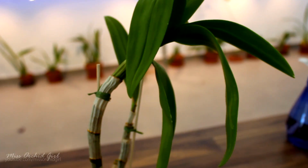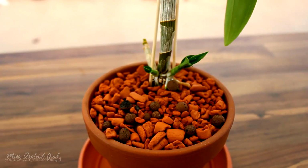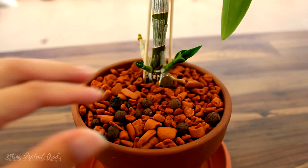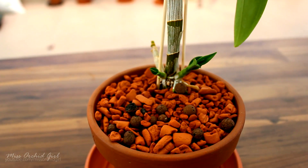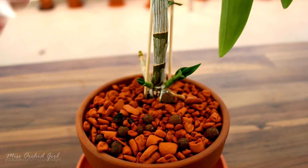So with Dendrobium Phalaenopsis, again, all you can do if you have an individual without roots is just provide humidity as much as possible, as close to the base as possible, and wait for the new growth to appear. Together with the new growth, new roots will start to appear as well, and they will hydrate not only the new growths, but the mother cane as well.